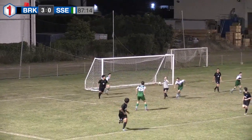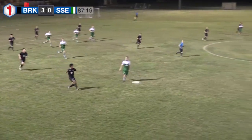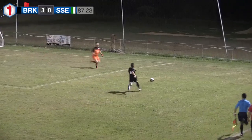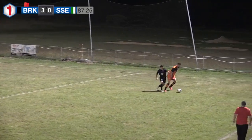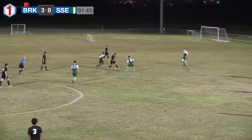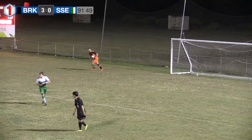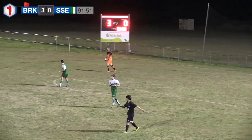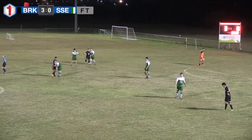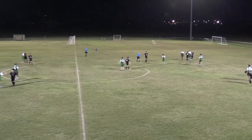An easy collect there for Bowden. Launches his side quickly. Salazar in plenty of space, confronted by Tubbs, who couldn't use his hands, obviously outside the box. Defuses the situation with his legs, and here he is again, the Southside Eagles keeper. And the referee blows the full-time whistle. Brisbane Knights have come away 3-0 winners against Southside Eagles.